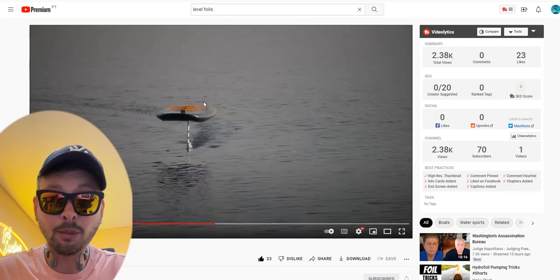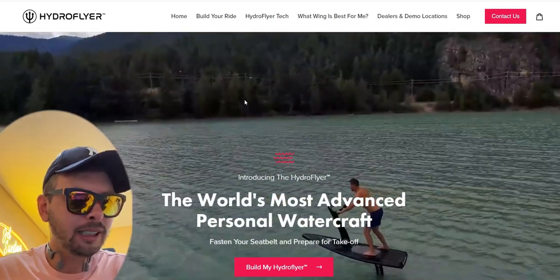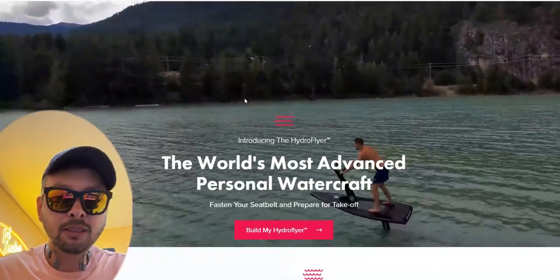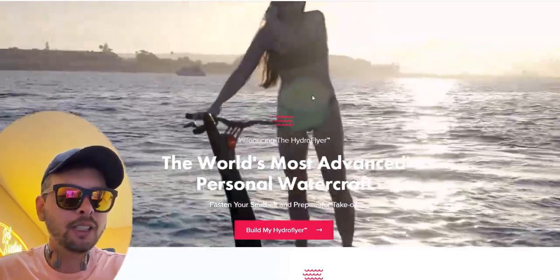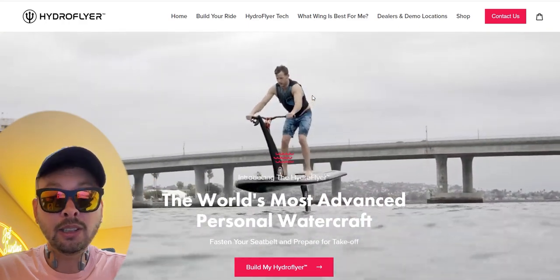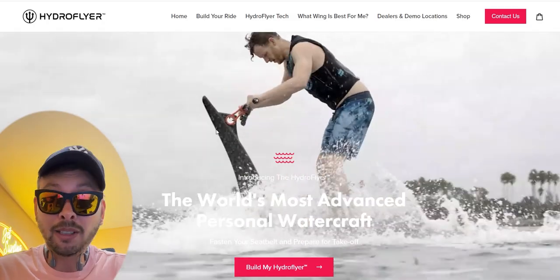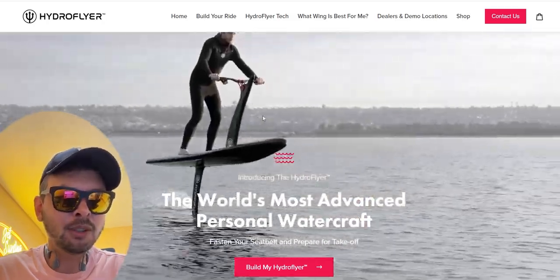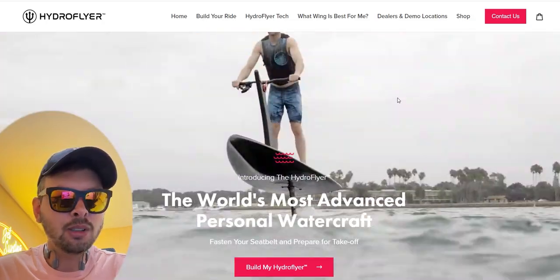Level foils. Remember this name. The next one today, we have Hydroflyer. This one was announced last year, but they didn't go on the market for some reason. But I heard they're finally coming out on the market, maybe later this year or next year. Again, we have all this handlebar thingy, which again, I'm not so sure about. It looks kind of strange on the market.